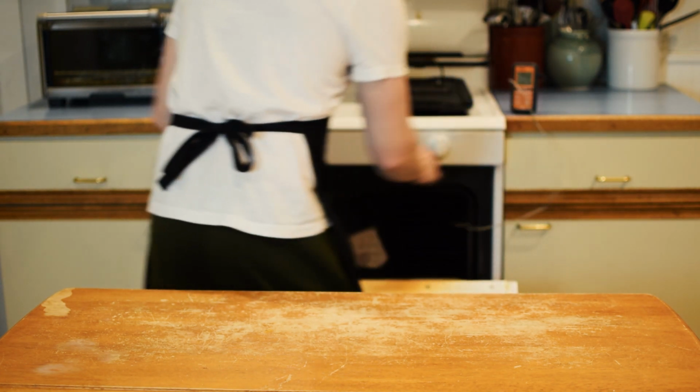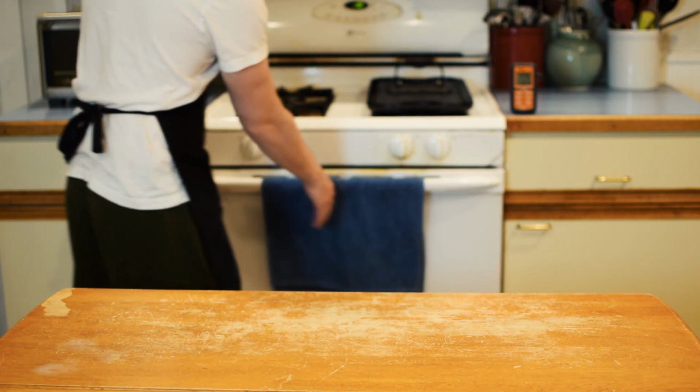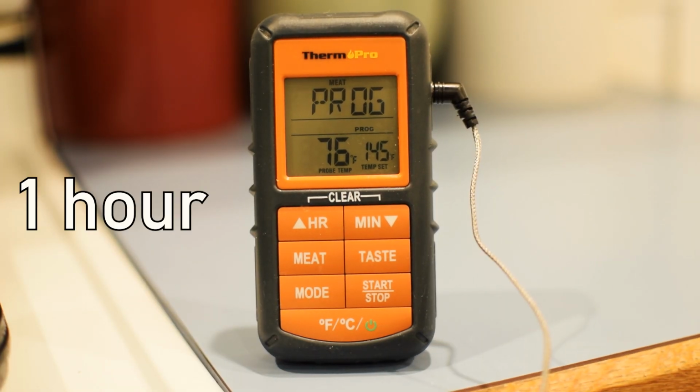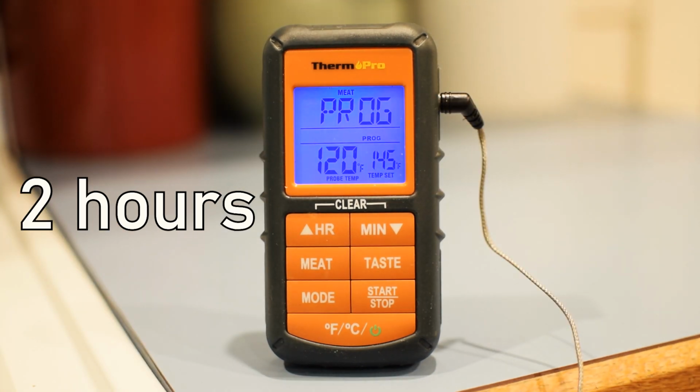With the roast in the oven and the probe inserted into the centermost part, all we have to do now is wait for an internal temp of 125 degrees. This would be considered medium rare by most standards. The less time spent cooking, the more flavor we save from dripping out into the pan below.